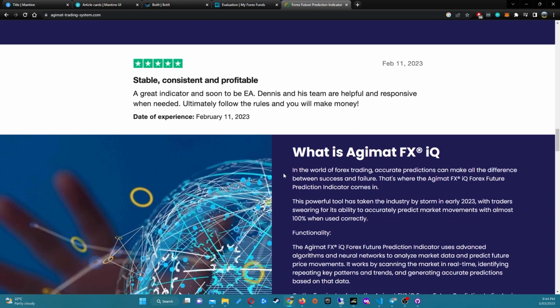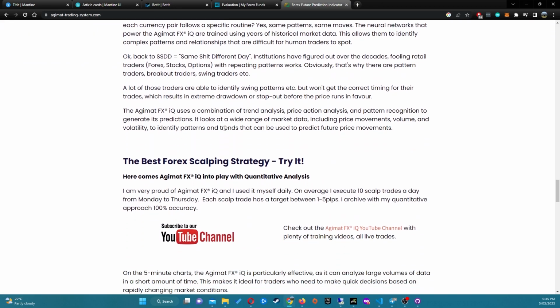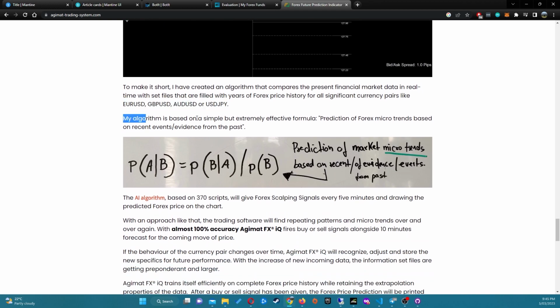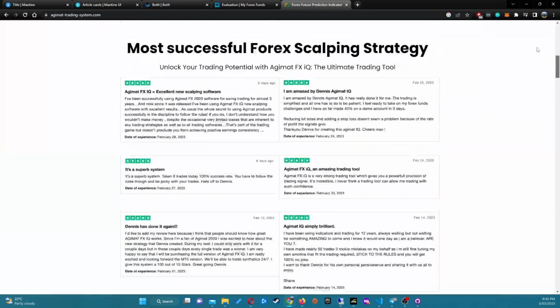And there you have a little bit of information on the system, how does it work, bits and pieces, and there's the chart to show you what it does. It only uses currency pairs that have an extremely low spread, so usually just the majors, like these ones here. It's based on a formula, and a little call to action and all that kind of stuff there. So that's the website in a nutshell.